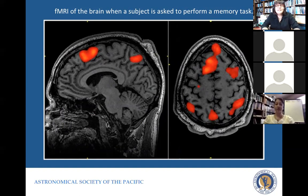So this is an example, I don't remember the task. Well, let's see, what is this task? Ah, yes. It's the pictures of all your little faces are covering up my slide. So this is an fMRI when a subject is asked to perform a memory task, like can you remember back to, now what I don't know is whether this is a visual memory, an auditory memory, a smell memory, but that's what that looks like.